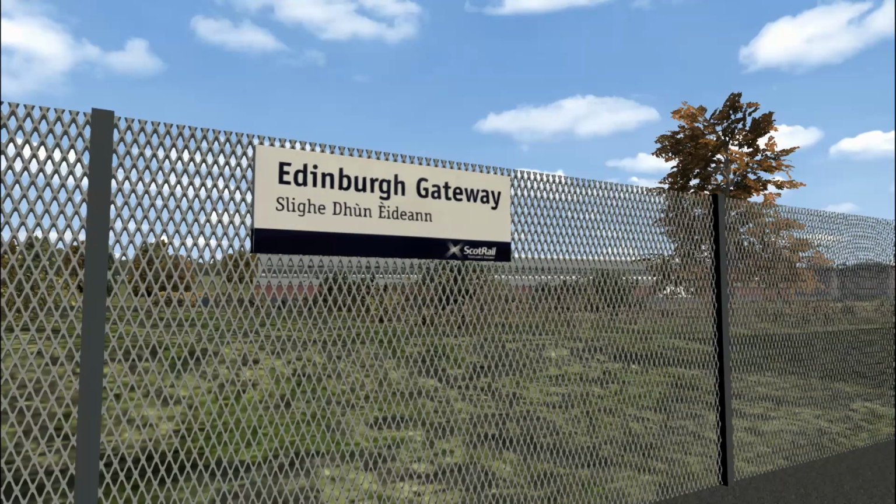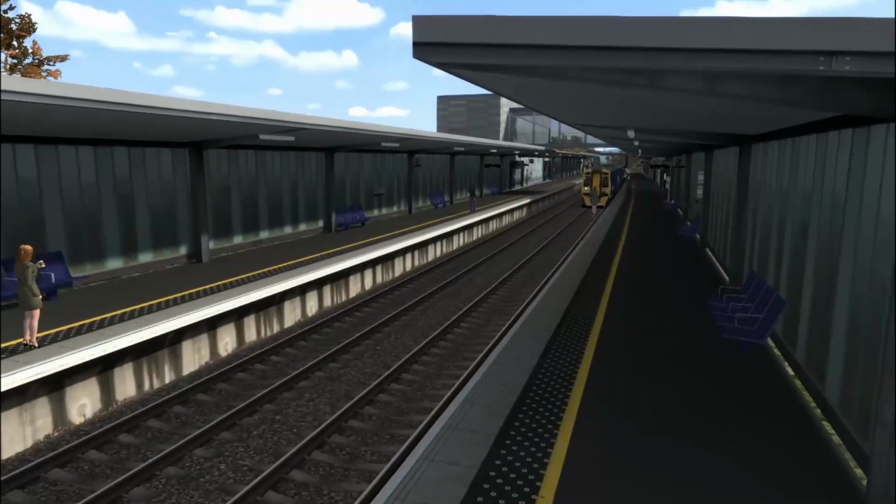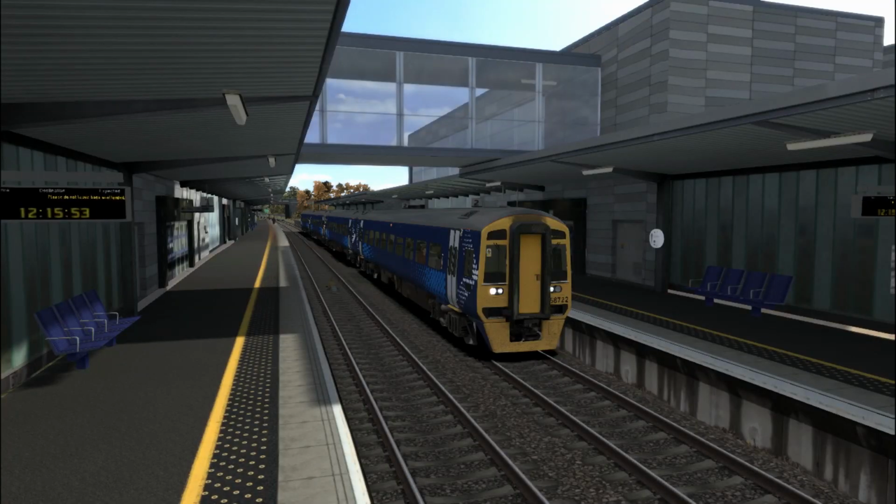The station only opened on December 11th, 2016 to serve as an important interchange with the Edinburgh tram network and the nearby International Airport of Edinburgh. It is served by 3 trains an hour, all managed by Abellio ScotRail. 2 trains for the Fife Circle via Kirkcaldy or Dunfermline, and the 1 train for Perth, Dundee or Inverness.